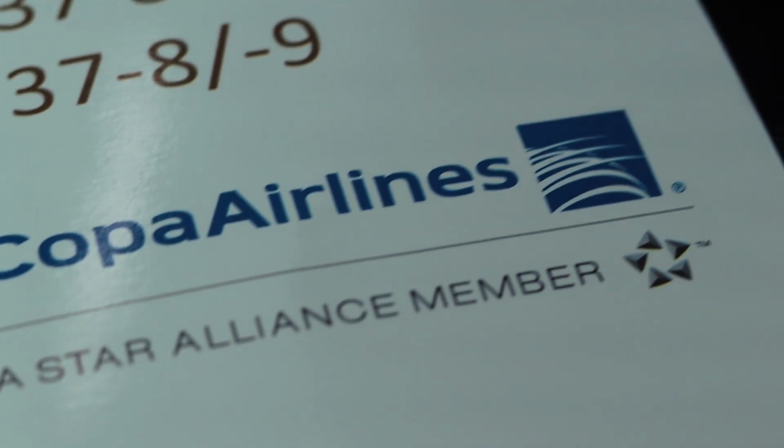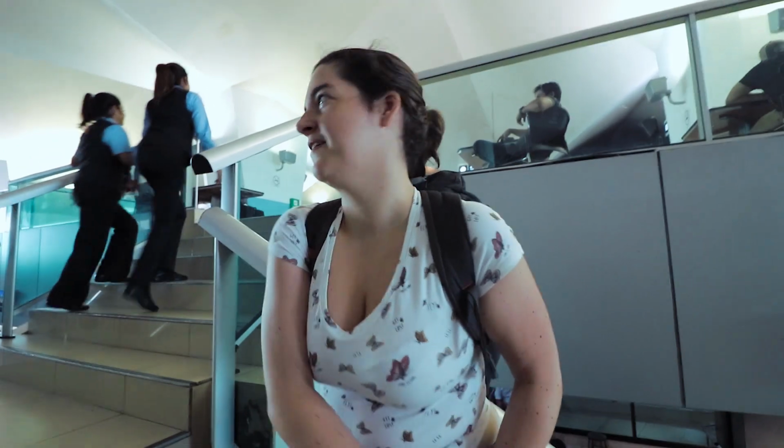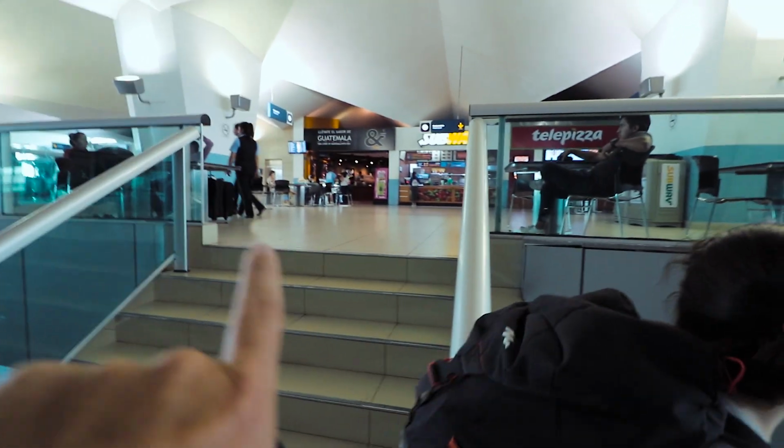We're flying with Copa Airways or something, I think. This is Guatemala City Airport. It's called La Aurora, and apparently it was seriously upgraded a few years ago to meet modern standards. Apparently modern standards do not yet include elevators. Actually, there are elevators right there. Oh no.